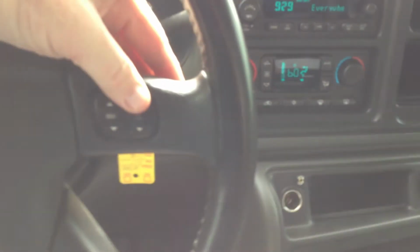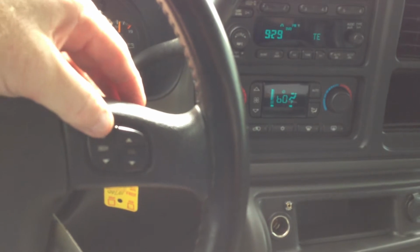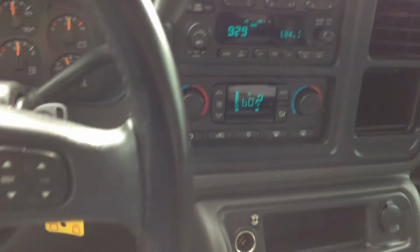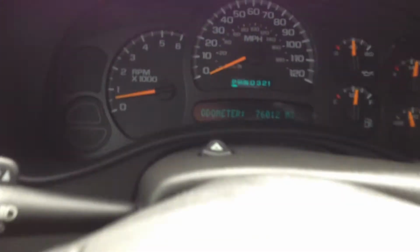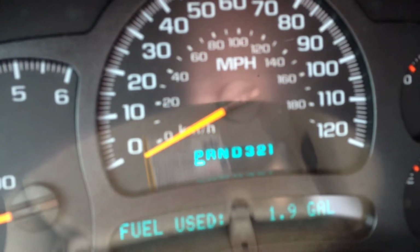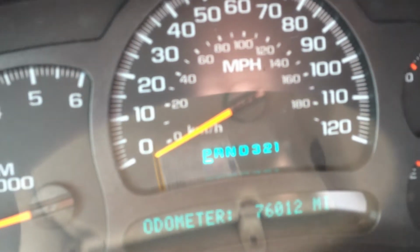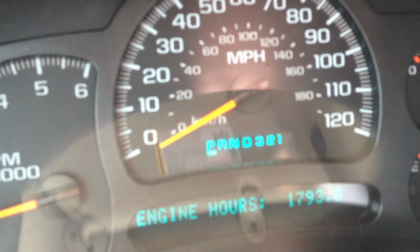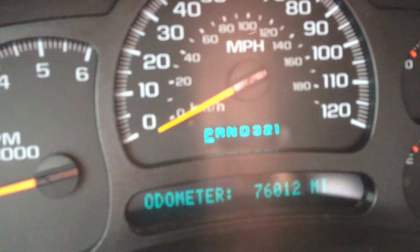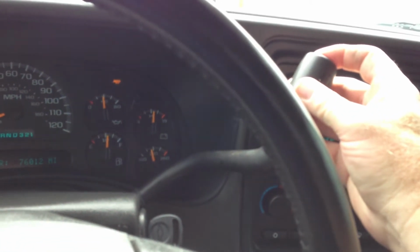Let's make sure the steering wheel controls work. And yep, they do. All right. Let's see what else we got here. We've got 76,012 miles. There's your whole cluster. Let's see if I can get some more information here. That's what I got there. Let's see. That's what I have there. All right. Cruise control. Let's see. Tow, haul on and off. Let's see it going on and off there.